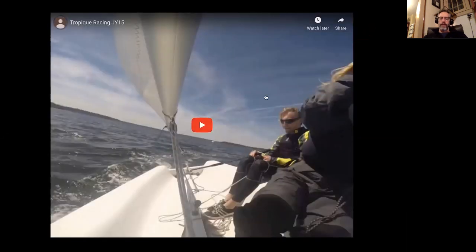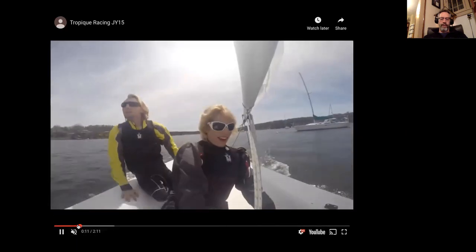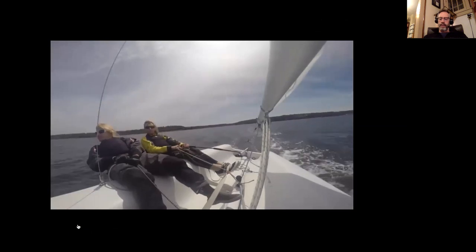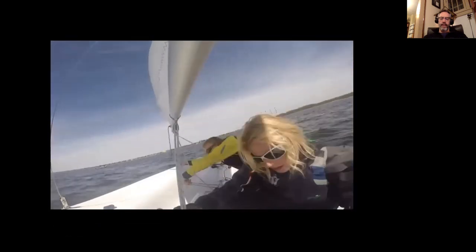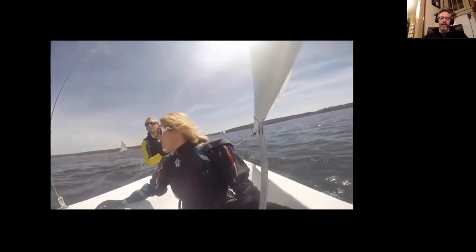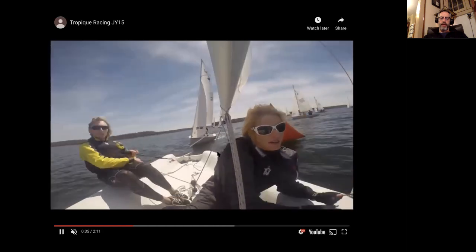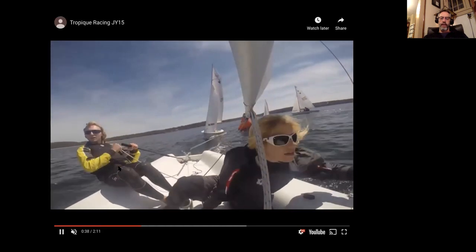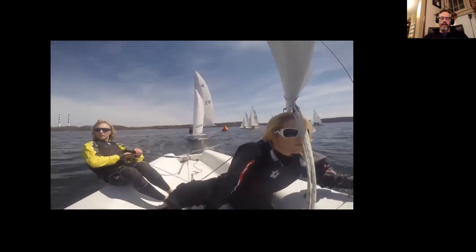So I'll just give you a brief taste of some aggressive and adrenaline-filled JY sailing. These folks are doing a race, and you can see on a JY we've got a hiking strap here, so when they need to, they can lean out and exert their weight. Now they're changing their direction, so sailing across the wind and picking it up on the other side. Notice the sailor in the front is sometimes sitting on the opposite side of her partner and sometimes sitting on the same side. So they're communicating and changing their weight balance to keep the boat nice and flat and moving.